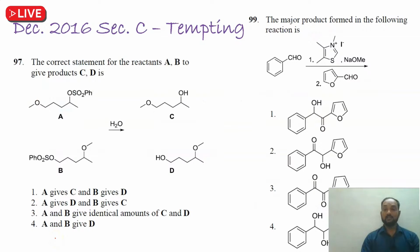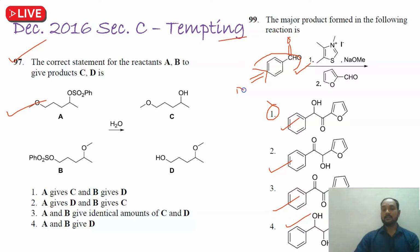Then again the tempting questions, some of them are here. I don't want to touch them at this moment, I will come back later to find out the answers, or I can be brave enough to leave this question as well. And question number 99 has 4 options which are similar to the result of benzoin condensation. Unless you know that there is a concept of polarity reversal, you should not touch this question. This is tempting. The answer is 1, where the benzaldehyde acts as a nucleophile after the polarity reversal at the carbonyl carbon, whereas this function will act as an electrophile.